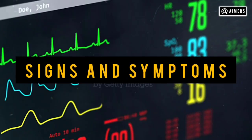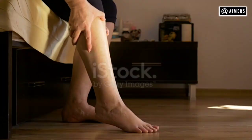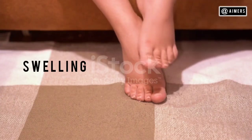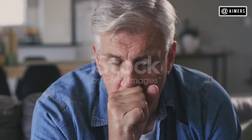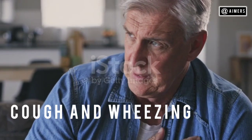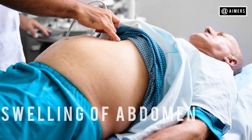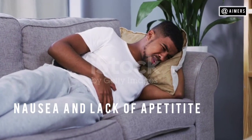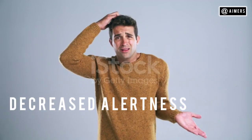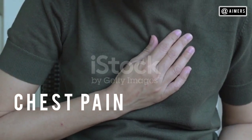Heart failure signs and symptoms may include shortness of breath with activity or when lying down, fatigue and weakness, swelling in the legs, ankles, and feet, rapid or irregular heartbeat, reduced ability to exercise, persistent cough or wheezing with white or pink blood-tinged mucus, swelling of the belly area, abdomen, very rapid weight gain from fluid buildup, nausea and lack of appetite, difficulty concentrating or decreased alertness, chest pain if heart failure is caused by a heart attack.